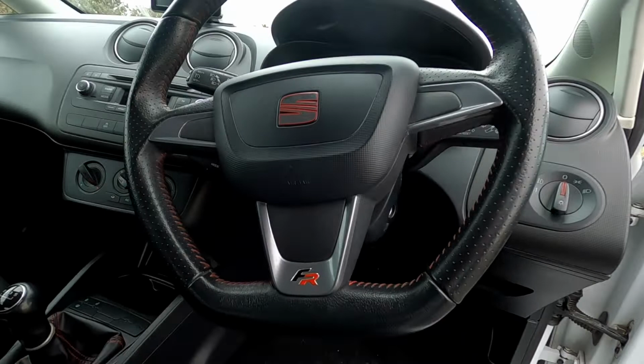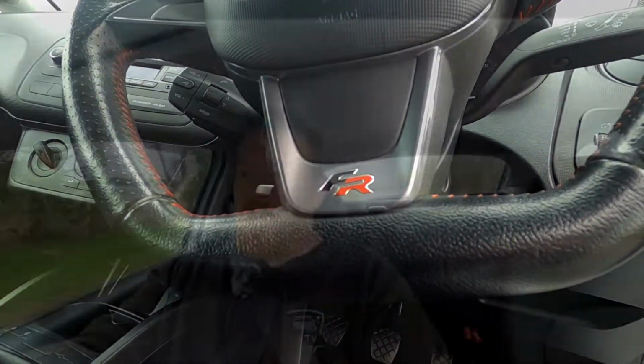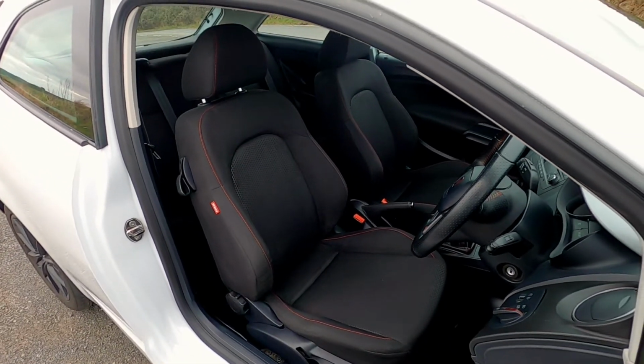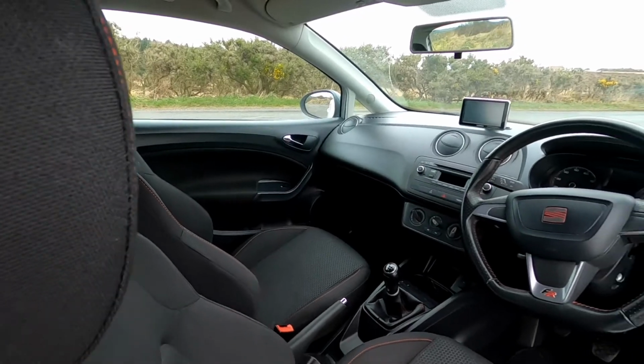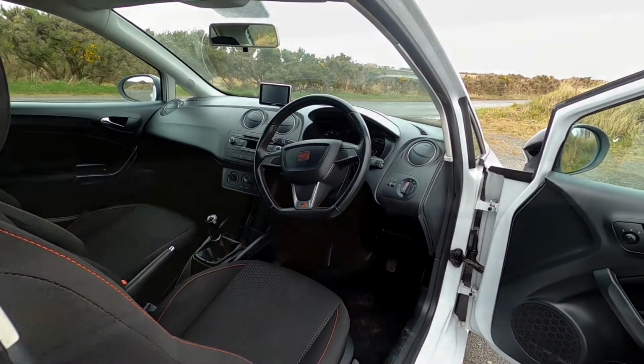It's a nice place to be in. It's a nice cabin. Got a nice steering wheel. It's not too thick and bulky. You can get a nice grip on it. It's got a flat bottom steering wheel with obviously the FR badging on it. Got the sports seats that hug you really nicely, a bit buckety. But I mean, the dash is a little bit cheapy, but what do you expect from 2012? I mean, there's a lot better materials used, and the design these days is a lot better.